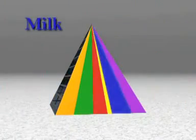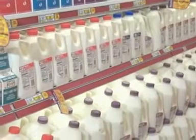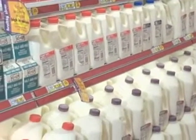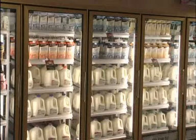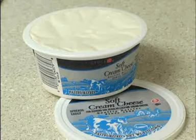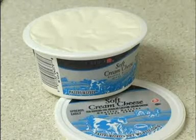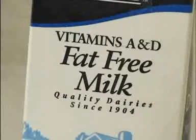Blue, milk. The blue band is for milk. All fluid milk products and many foods made from milk are considered part of this food group. Foods made from milk that keep their calcium content are part of the group. But you won't find foods made from milk that have little or no calcium, such as cream cheese and butter. Some commonly eaten choices are skim milk, low-fat yogurt, and cheddar cheese. Keep in mind that most milk group choices should be fat-free or low-fat.